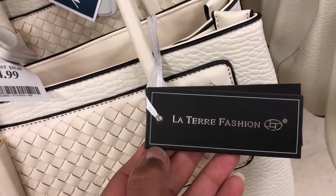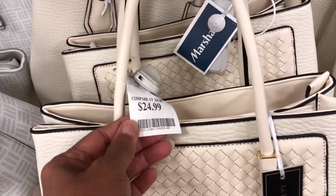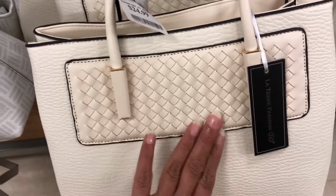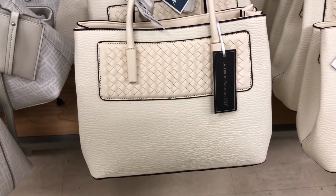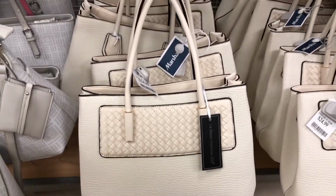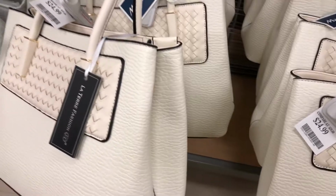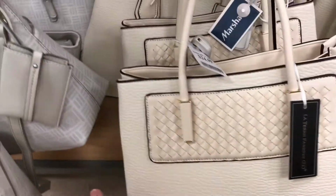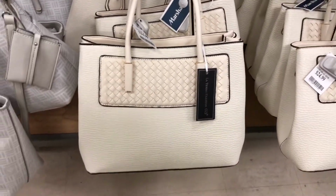This bag is by Lateri Fashion. It's an eggshell color, $24.99, with a basket weave in the front. And this bag would be good for work or church. Look very sturdy, feel sturdy.